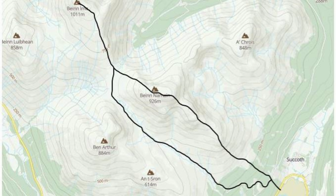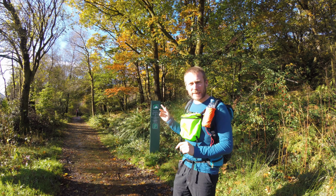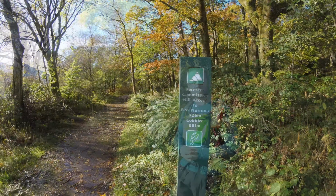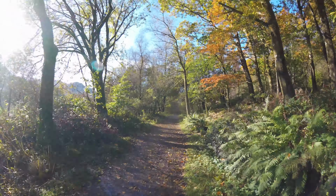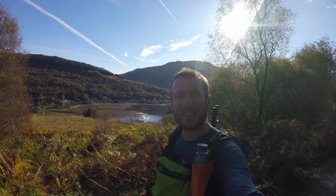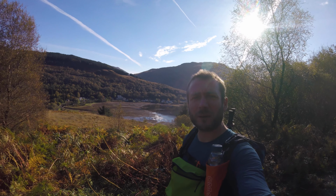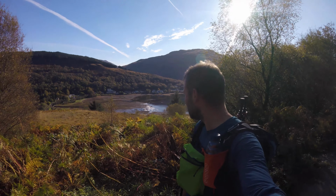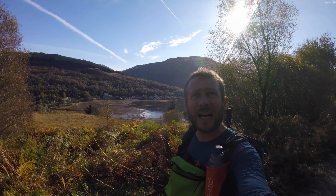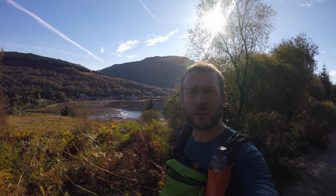Lovely day in Arrochar, heading up Beinn Narnain and Beinn Ime. You can see we start going up through the forest behind us. Lovely day, and you can see Arrochar behind me. We've just started up from sea level, and I'll show you the little path that you come out onto.